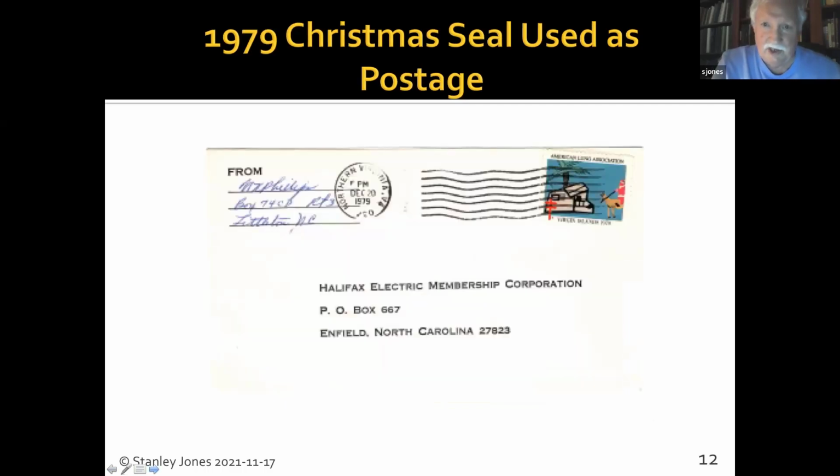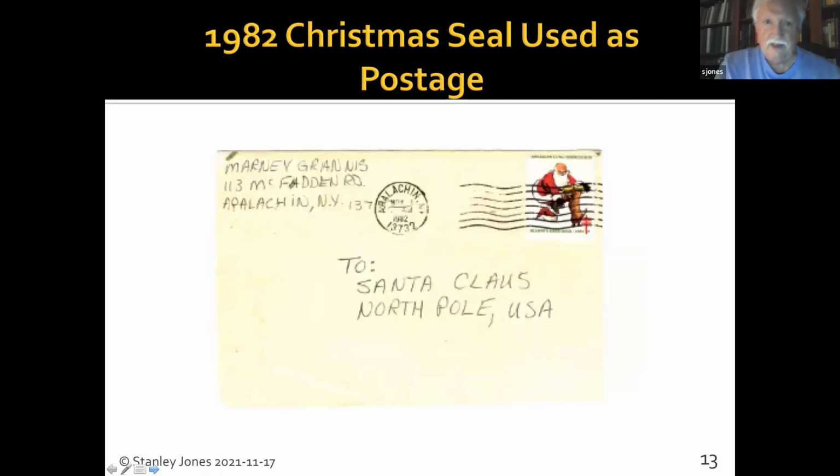And it continues on. Here's 1979. This is a Christmas seal that was used as postage, it looks like to pay a bill, and they put the Christmas seal on, and it was passed. This is just absolutely unbelievable. A kid writes a letter to Santa Claus, addresses it to the North Pole, uses a 1982 Christmas seal to mail the letter, and it gets canceled.